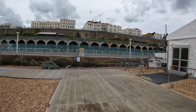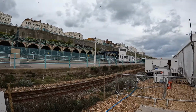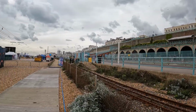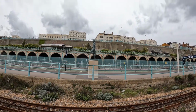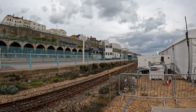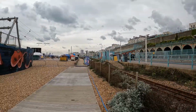Have a look if we can see the finish here. Here we go, baby. Finish line. Ah, yeah. This is the last home stretch. I believe this is Madeira Drive. There's a statue of someone. Right there, I'm gonna be finishing Sunday afternoon.